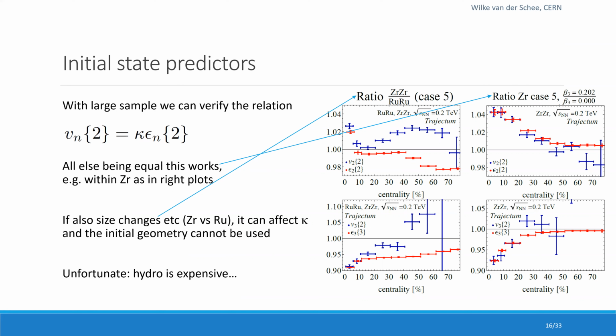So you have to do the product rule, and both effects you have to take into account if you want to use epsilon 2 as a predictor for this V2. The lesson of this plot is that you should not take epsilon 2 as a real predictor for V2 if you want to take the ratio. If you want to be percent level accurate, which you need to be because this is a percent level plot, then you need to take this kappa into account. And we prove this by this.